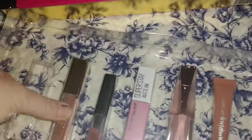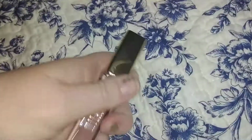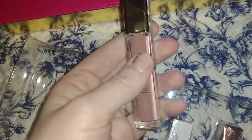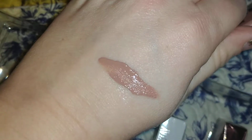Then the next one is this Milani one. And I love this color. I love nude lipsticks and liquid lipsticks. Let me see if I can do a swatch of this. So this is just a swatch of the Milani. Looks really pretty. I love that.